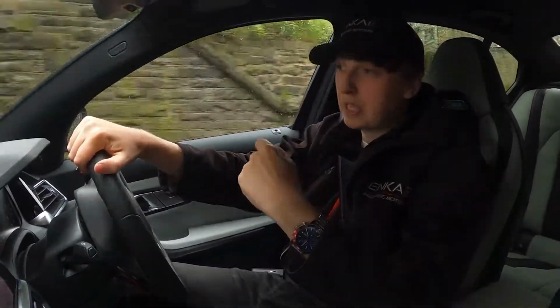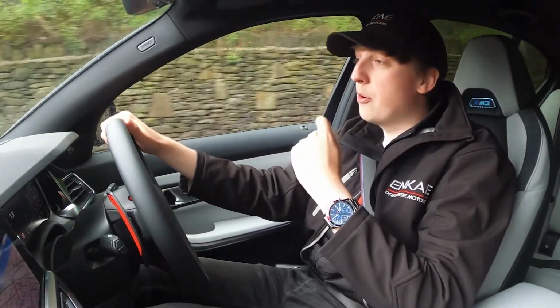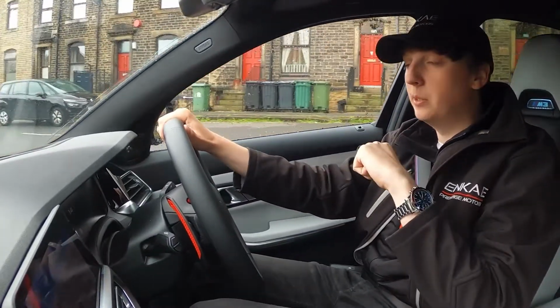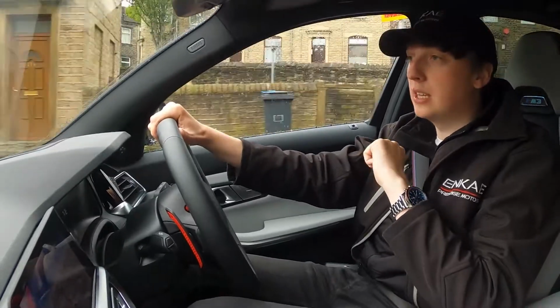The noise of this thing though could be a little bit better in my opinion, could be a little bit louder, but under load in that M Performance mode does sound pretty good. It is still a competition, but I think it sounds a little bit better from the rear of the car than it does when you're sat behind the driver's seat.